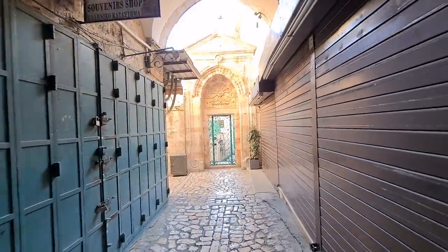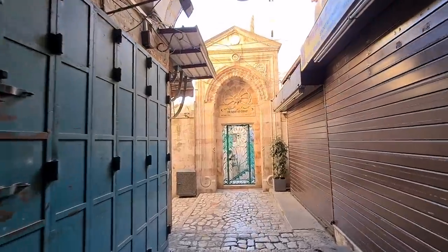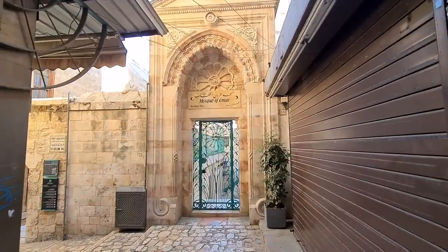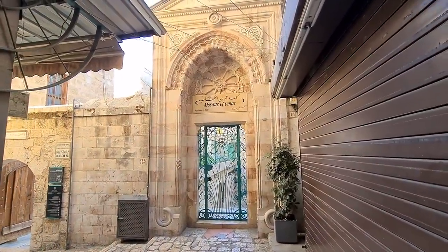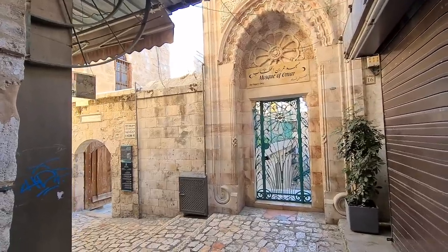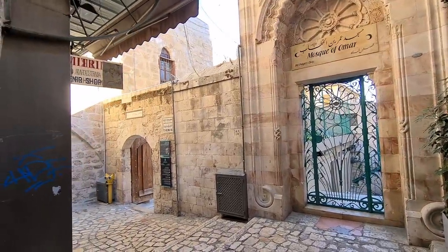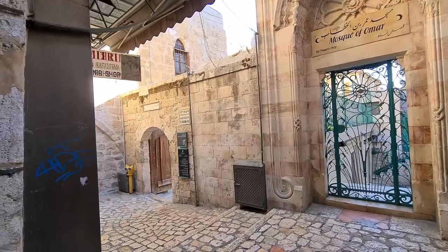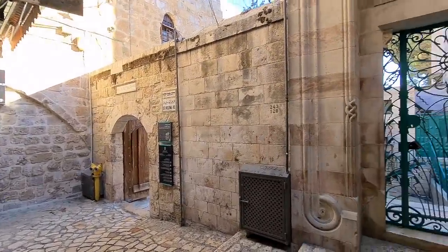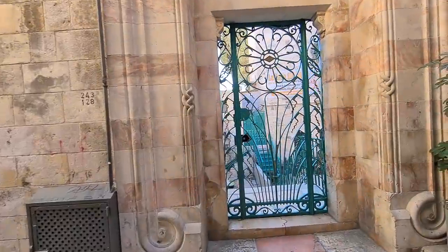And in front of it, you can see the Mosque of Omar. According to what the Muslims believe, Omar, one of the Caliphs, came here and wanted to pray at the Church of the Holy Sepulchre. And he said, if I pray there, the Muslims will turn it into a mosque. Then let me pray outside of it, right here.